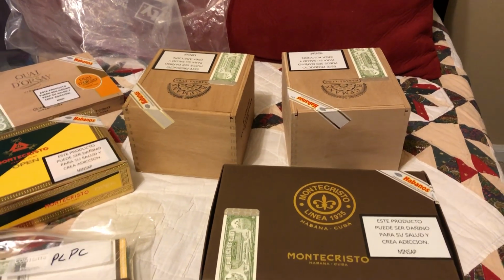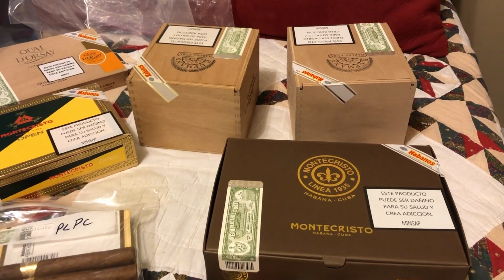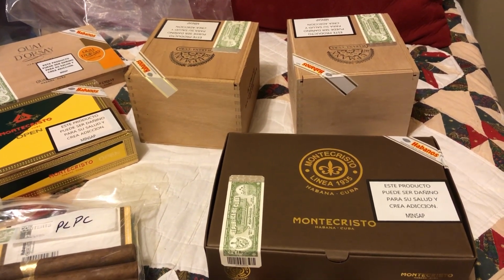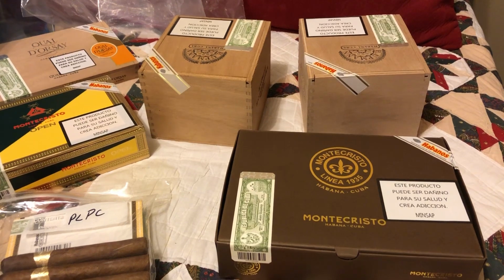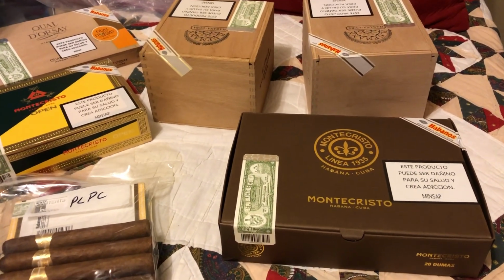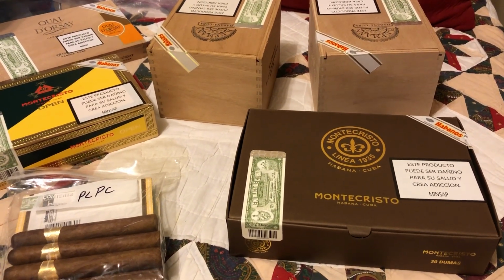Now, you can go over that amount. It's just got to be for personal use. And personal use does include gifts. So keep that in mind. But you can't take any compensation. So if somebody says, hey, buy me a box of these, I'll give you the $200, even if you're not making any profit, you cannot take compensation. So keep that in mind.